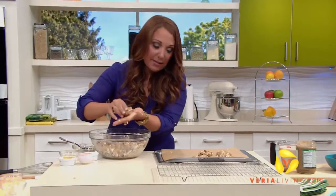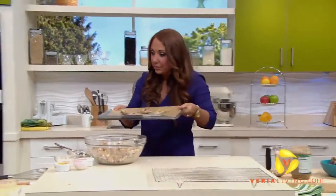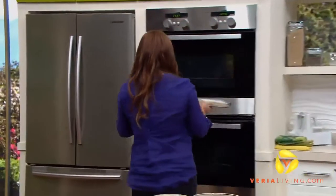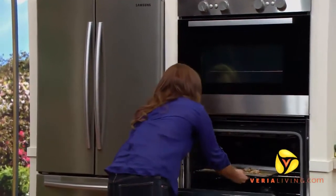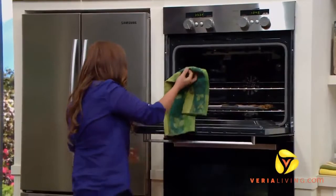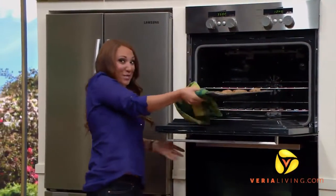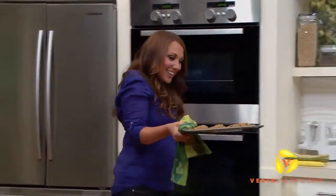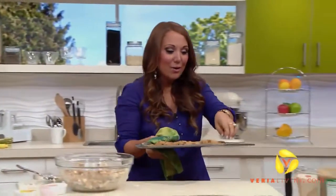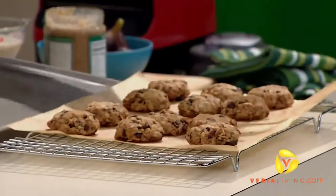And I'm gonna bake these in the oven. I have some already baking just so we can dig in really, really quickly. So I'm gonna grab those from the oven. Now, oh my goodness. If you can just smell how good these smell, these are absolutely delicious. I cannot wait to dig in. I'm just gonna let these cool right over here, just like that.